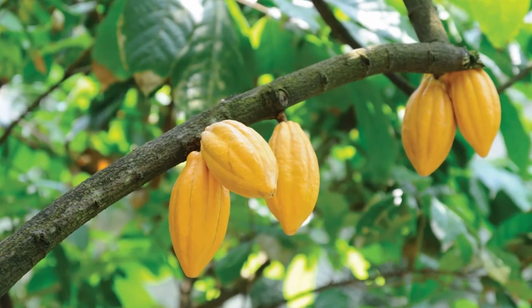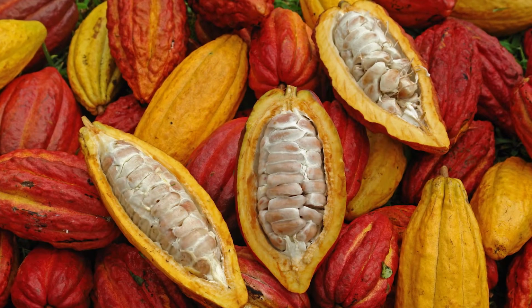There's cacao trees that are always fruiting. Chocolate trees right here in South Florida with chocolate fruit right there.